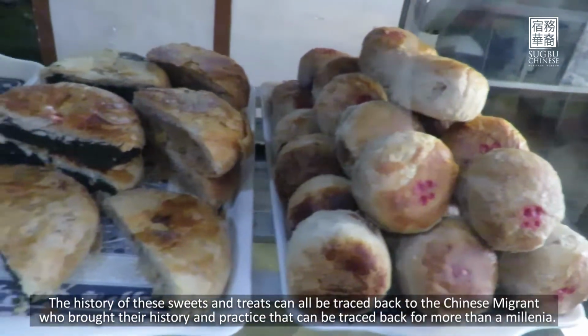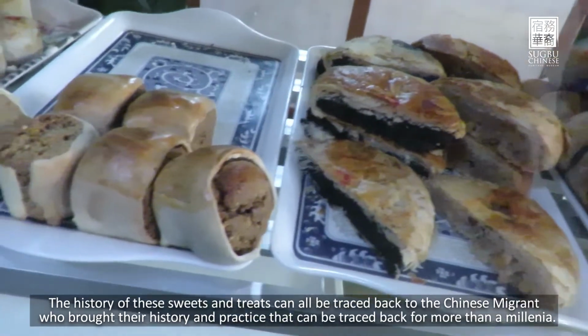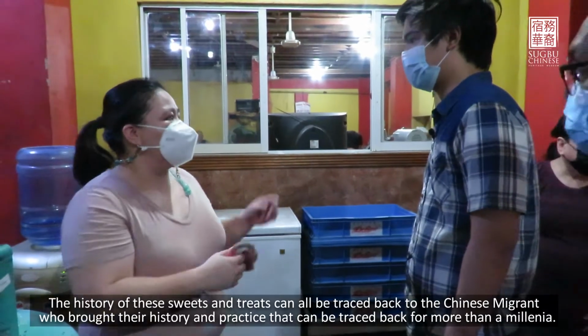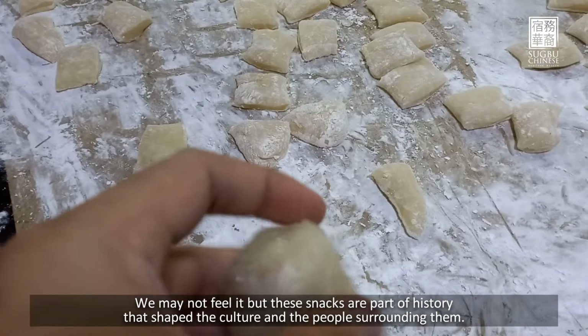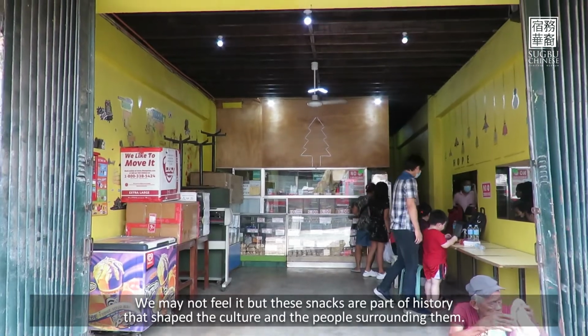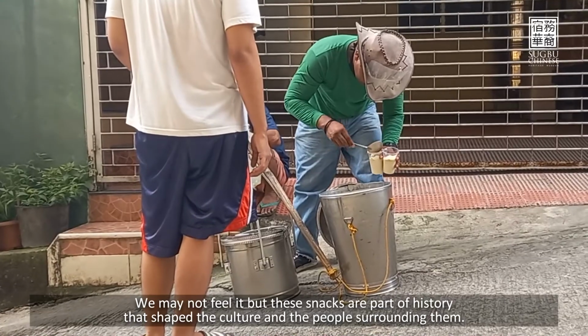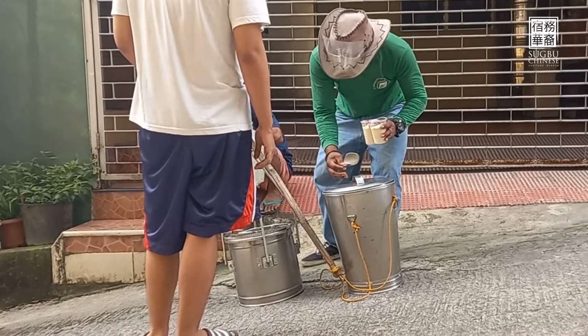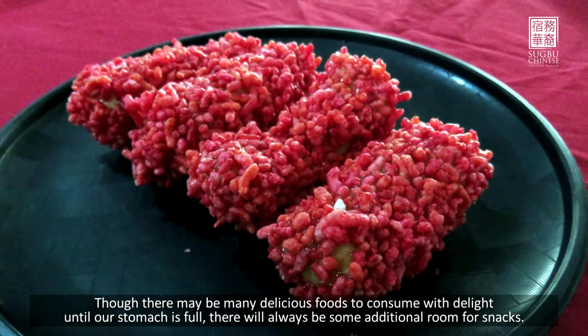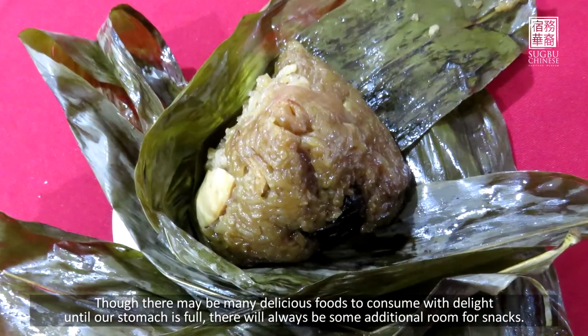The history of these sweets and treats can all be traced back to the Chinese migrants who brought their history and practice for more than a millennia. We may not feel it, but these snacks are part of history that shaped the culture and the people surrounding them. Though there may be many delicious foods to consume with delight until our stomach is full, there will always be some additional room for snacks.